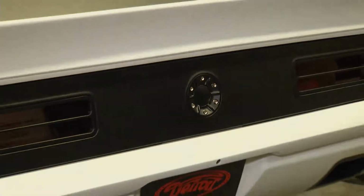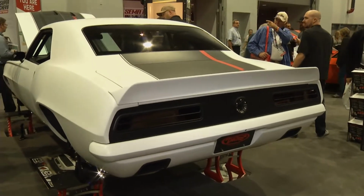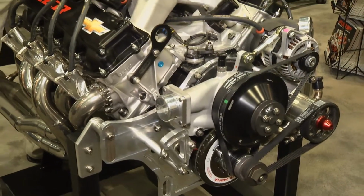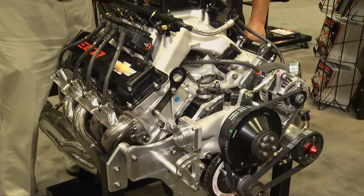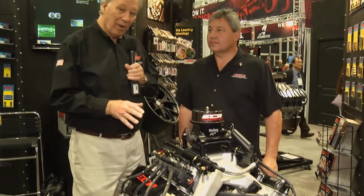Now let's check in with Dave Bowman, who's loitering on the other side of the ARP booth. You know, one of the things about these NASCAR Sprint Cup engines is they're all held together with ARP fasteners. But you know what? That's not the only thing they have. We got Chris Raschke here. And Chris, you have other fasteners besides this. Yes, we've added over 211 new products this year to our catalog, and they range from carburetor kits, exhaust collector kits, head bolt kits, you name it.